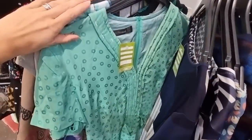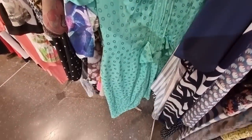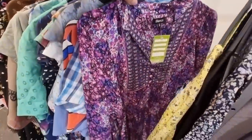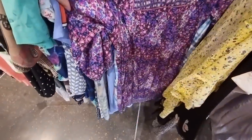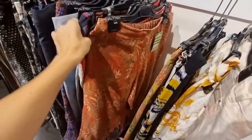This vintage dress is by Louis Ferro, made of silk. This would cost over 100 euros in a vintage boutique, but it's too big for me, so I'm leaving it behind for somebody else. Let me see the trousers. I'm looking for colors and prints.